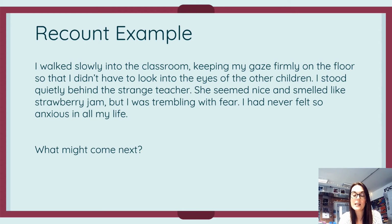So I've got a little example here if you're struggling. I walked slowly into the classroom, keeping my gaze firmly on the floor so that I didn't have to look into the eyes of the other children. I stood quietly behind the strange teacher. She seemed nice and smelled like strawberry jam, but I was trembling with fear. I had never felt so anxious in all my life. So you could use my example to start with, and then you could carry on from there.